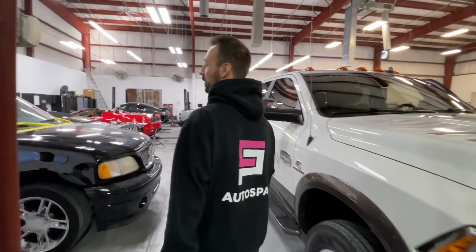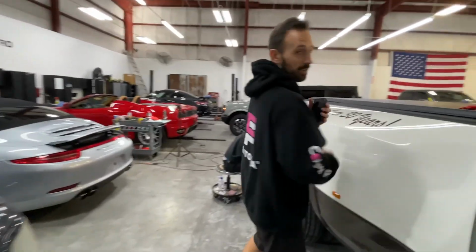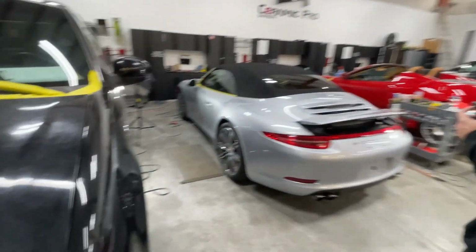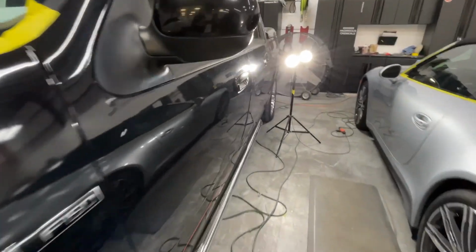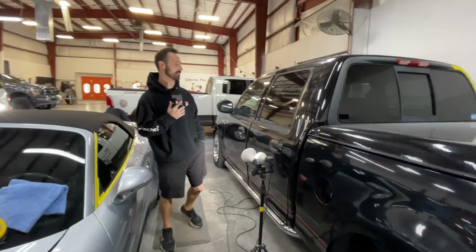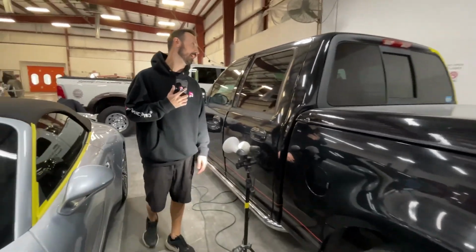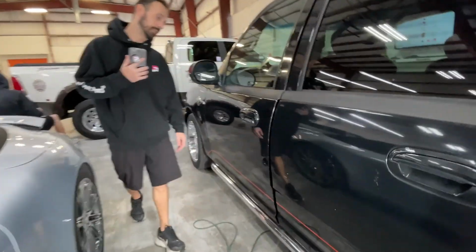Coming into the big room, where all the noise is, all the loudness, all the hustle and bustle. Let's start over here with this Harley-Davidson Edition F-150. This thing is in here for a multi-stage paint correction and a full detail. This guy's just looking to get this thing back to a little bit more of an original factory look. Got a lot of damage and a lot of love under this truck.